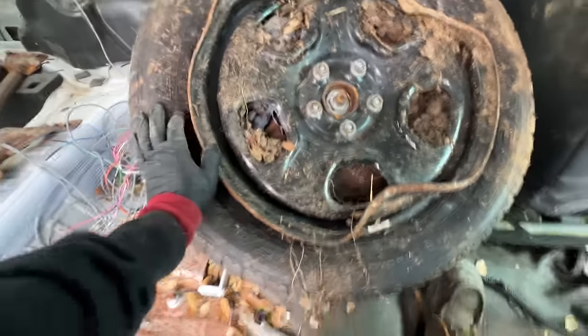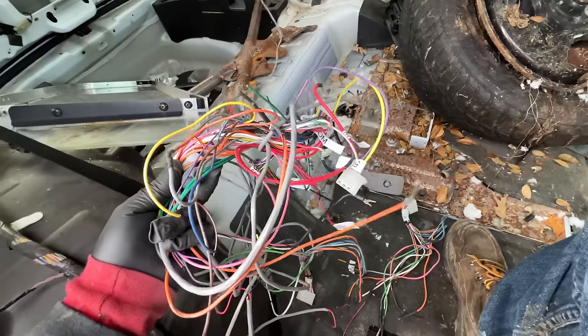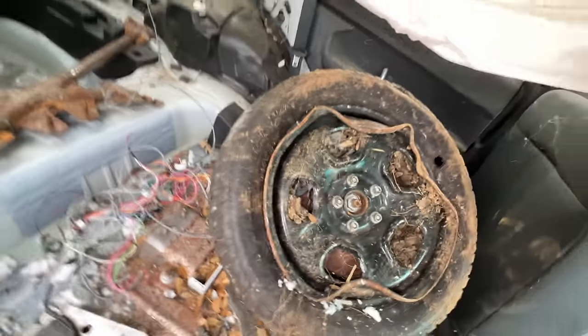Damn, that is one hell of a crash, that's for sure. Look at this hole right here. Is that a bullet hole? I wouldn't be surprised. Some car spaghetti. It's really hard to tell what system this is from. Let's go ahead and check the other side.